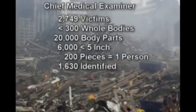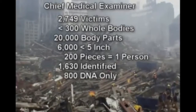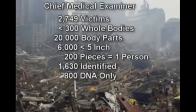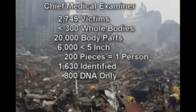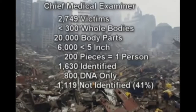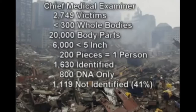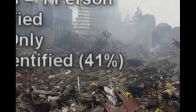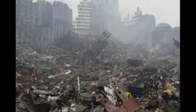1,630 victims were eventually identified, 800 of which by DNA alone. This means that for 800 victims, there were no body parts large enough to be recognizable. The remaining 1,119 victims were never identified. This means that for more than 40% of the victims, not even a fragment large enough to recover DNA was found.